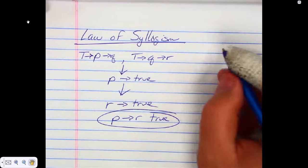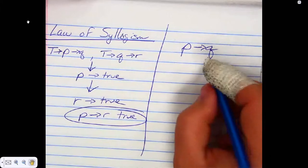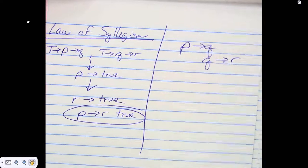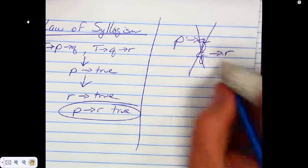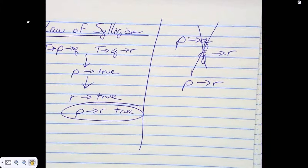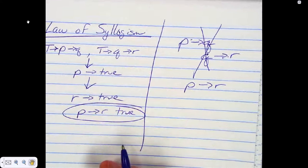I like to say this is cutting out the middleman. Because here's what it looks like. Right? Everybody look at this picture up here. P then Q, Q then R. What are we doing? Cutting out the middleman. Right? But as far as flow chart's concerned, it has to happen in that flow. Okay?